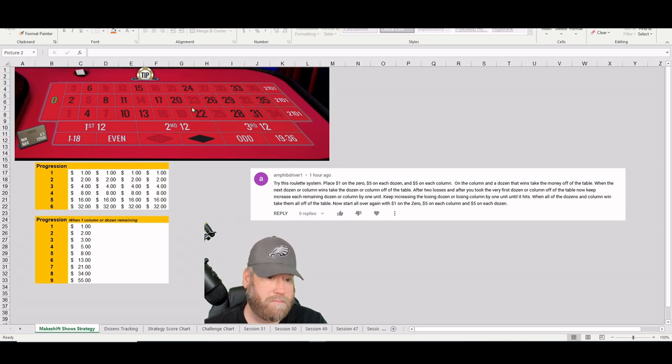Then let's say 18 comes out. You'll hit on this column and you'll hit on the second dozen. He'll then play the remaining dozen and column, and it'll go back down to 1 unit. Now when he goes back down to 1 unit, he also will put insurance on 0 again. And let's say he plays that again, and let's say 5 comes out again. He will then double up on this dozen and this column, and he'll keep doubling up until he wins both of these. If he wins one of them, he'll go back down to 1 unit on the remaining dozen or the remaining column. I am going to make one little tweak.